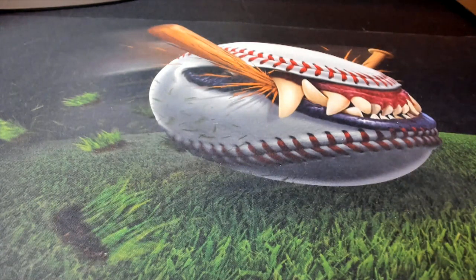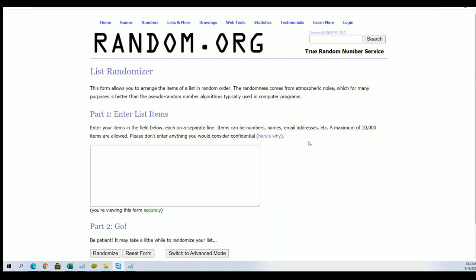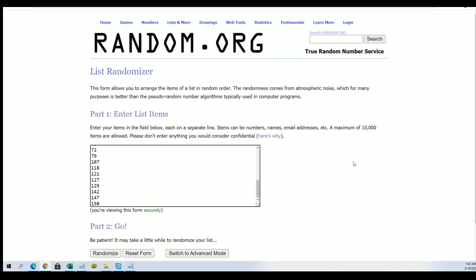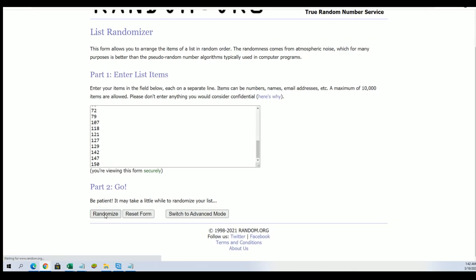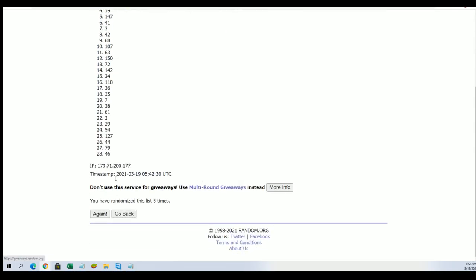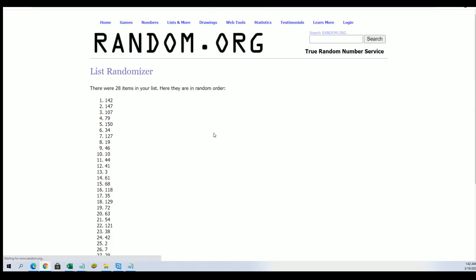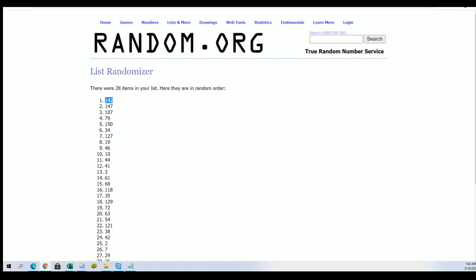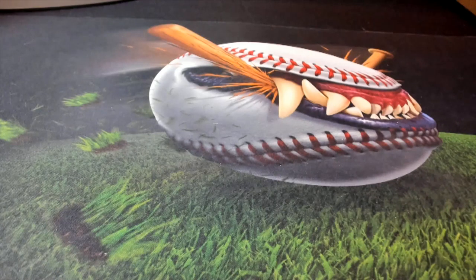And what we always do first is randomly select the box that we're going to open. So let's do a quick random here between all the remaining boxes in the product. 7 times through. We'll just use the top number here. Lucky number 7. 142. 142 for you. And so we're going to pull that tube and really get the break started up here. 142 is our box.